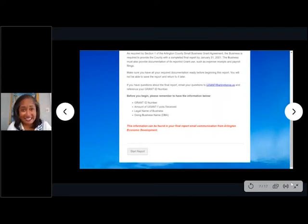Your grant ID number, which will be in the email that we send to you, the amount of the money that you received as part of the grant, the legal name of your business, and your doing business as name. These were all things that we got from you at the beginning of the grant, and we want to make sure that you have it for your final report. Because remember, you can't save anything, so just gather these documents.